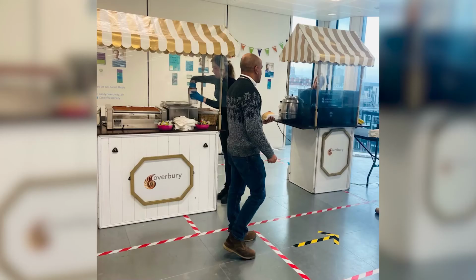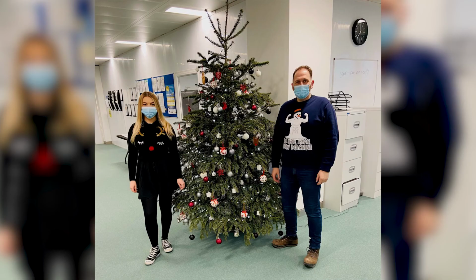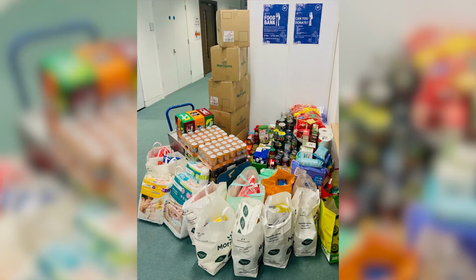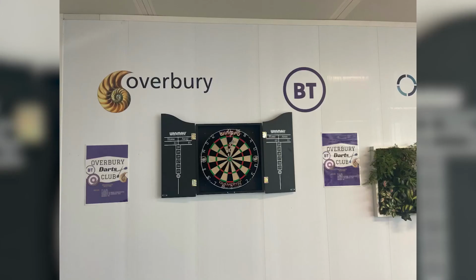One of the most standout moments for me on the project was the Christmas markets. I thought it was great to get the contractor team involved, and then the food bank was really good to just give back to the community. And the next one we're going to do is some CSR, so watch out guys.